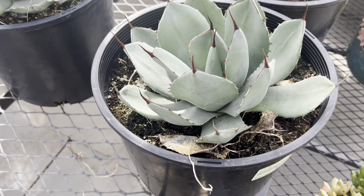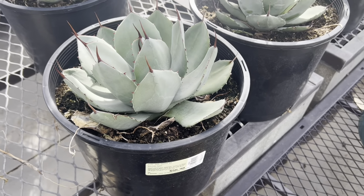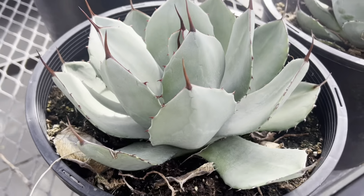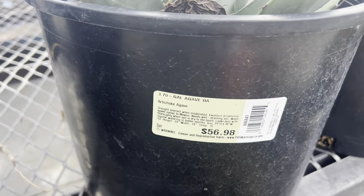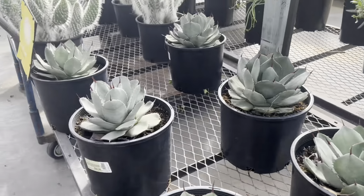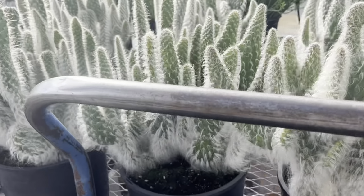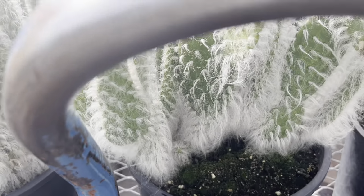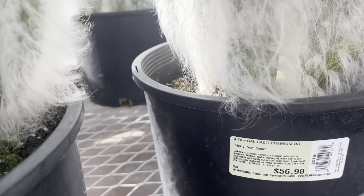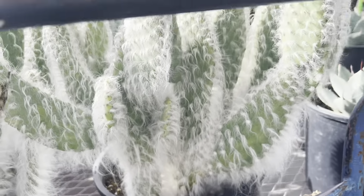You guys have seen it. I brought it from my hometown because I got it when it was a little baby. And it's already big. It's bigger than this one right now. So if this little one is $56.98, can you imagine what mine would be? That's why I'm telling you guys, it's an investment. The bigger they grow, the more money they are. I love this. Look at how cute. This is the prickly pear snow. $56.98.